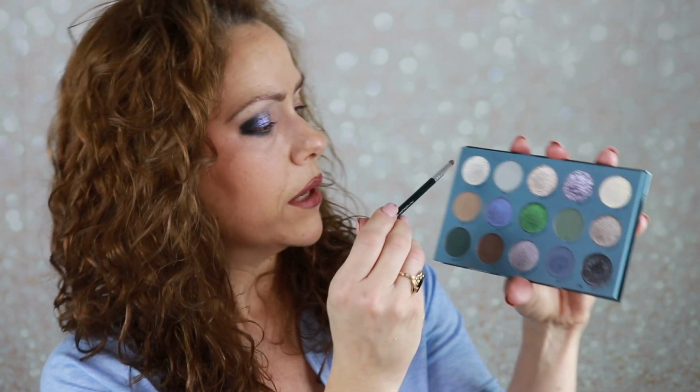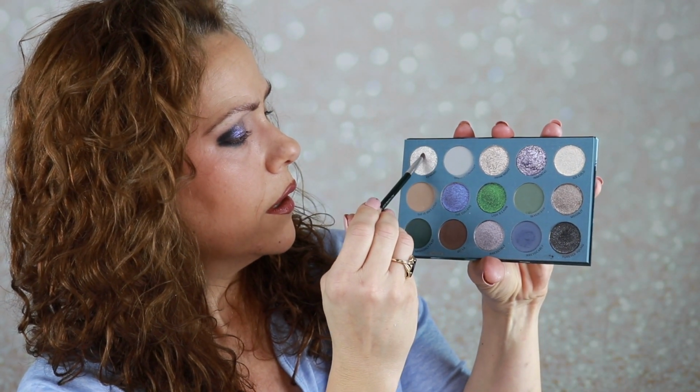I'll take this little MOTD brush, the No Fudge Just Smudge, and I'm gonna go into Irrevocably. Put that on the bottom. And a little bit of that Forever Young, which was that black with the sparkles, to put just on that outside corner. I just wiped this brush off, and now I'm gonna go into Edward.